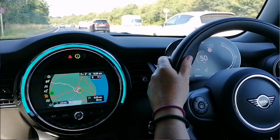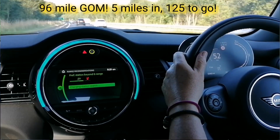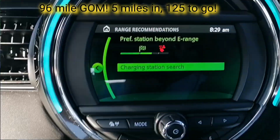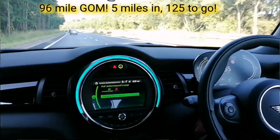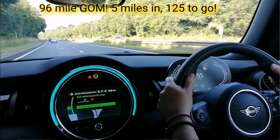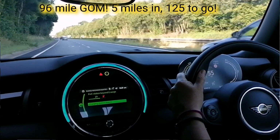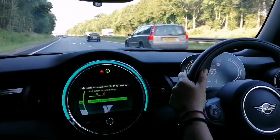121 it says, 96. So it's just knocked off 25 miles of range, almost a quarter of what we've got. And of course it says we need to go and find a charging station. So there's the example of how this Mini's sat-nav system really screws with your head with the range. It didn't look like we had enough to start with, and now it's just made it even worse.